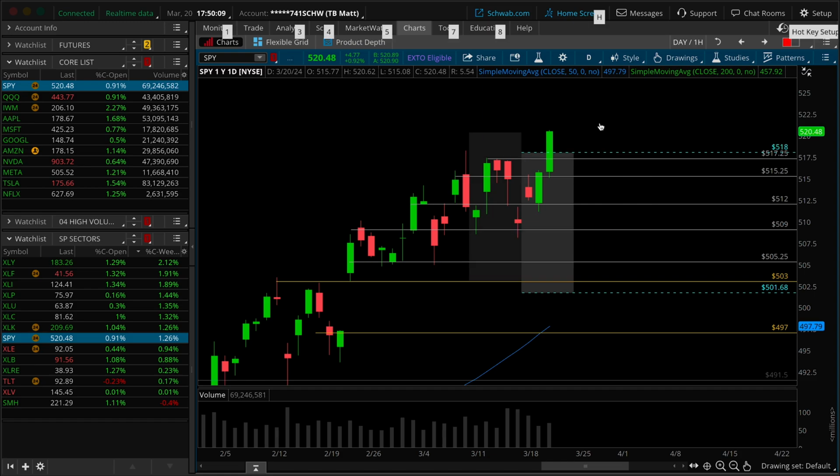So primary outcomes into the remainder of this week are straight up continuation, higher low pullbacks over 517.25, higher low pullbacks over 515.25. In here, we become a little bit more neutral. If we can identify some sort of lower high underneath 517.25, that is where we're bearish.